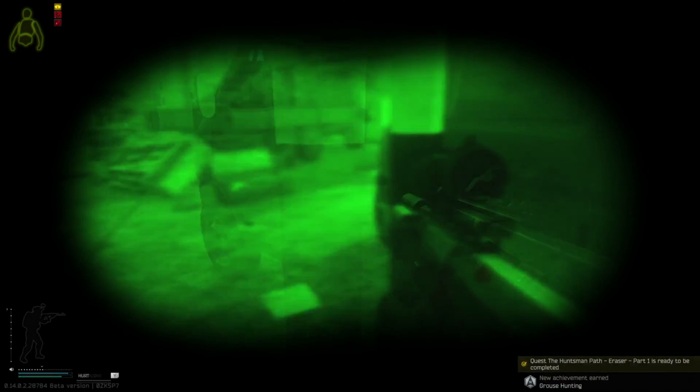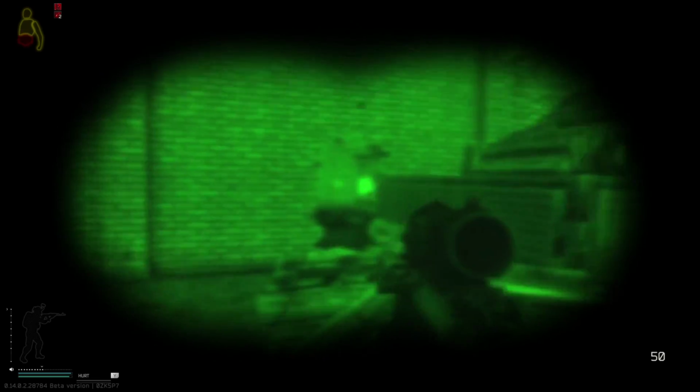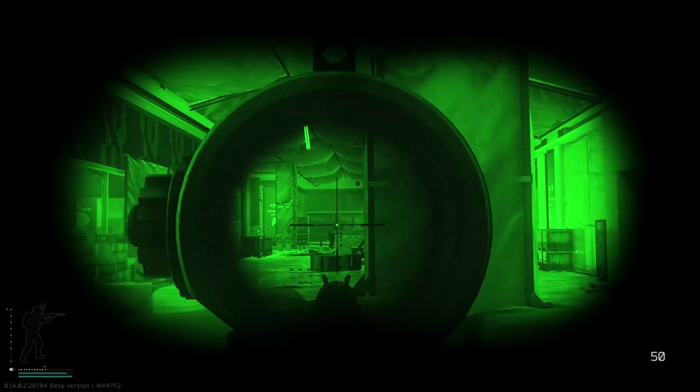Today we're talking night vision. I'm going to do a series of comparison shots for you to look at. I'm going to be talking about some of the pros and cons, what all these night visions look like, some of their weaknesses and their strengths, so you guys can choose and buy the right ones.